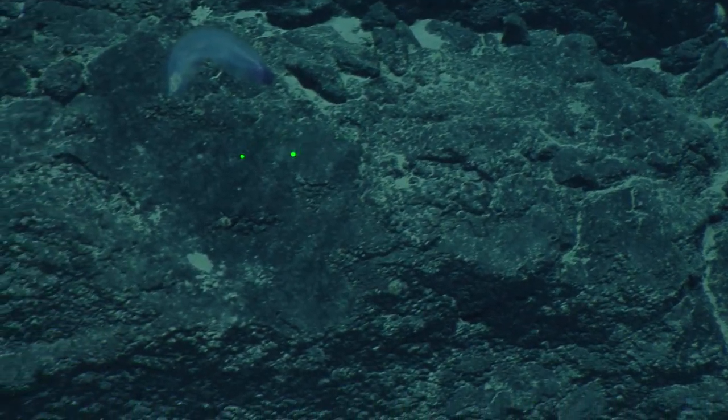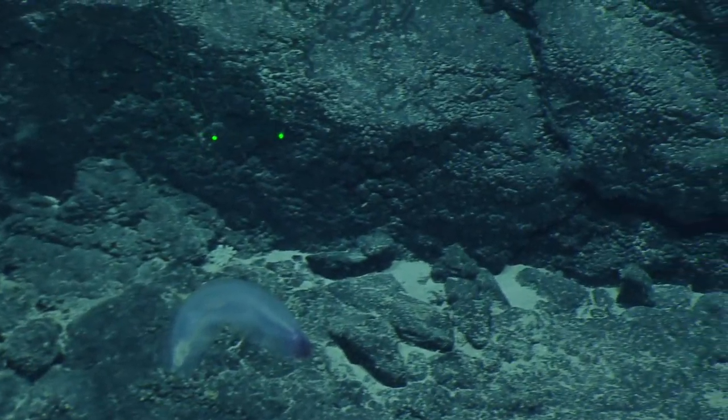Mm-hmm. And one of those purple-mouthed sea cucumbers. I think another splotch. Yeah, I think you're right. Splotch. You can see the purple fairness, but... Yeah, I think you're absolutely correct, Kukui.